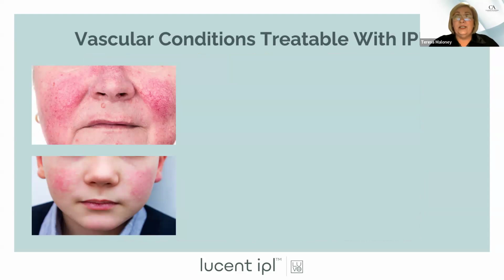So, vascular conditions treatable with IPL. I think this is where our next poll comes in. Vascular conditions. What is one question you could ask your client to help differentiate between rosacea and flushing? So we have rosacea and flushing is what we're dealing with when we're dealing with vascularities. What's one question that would help you differentiate? A, did it start when you were a child? B, does it happen only when you get embarrassed? Or C, what are your triggers?